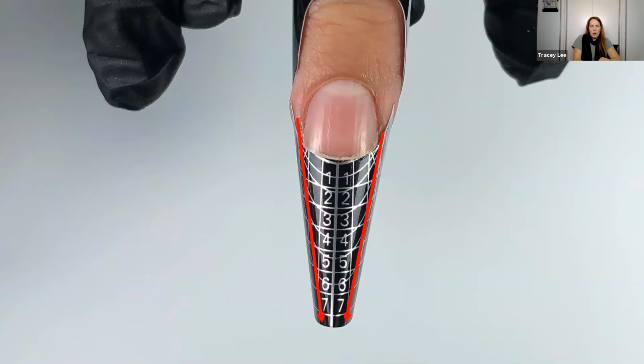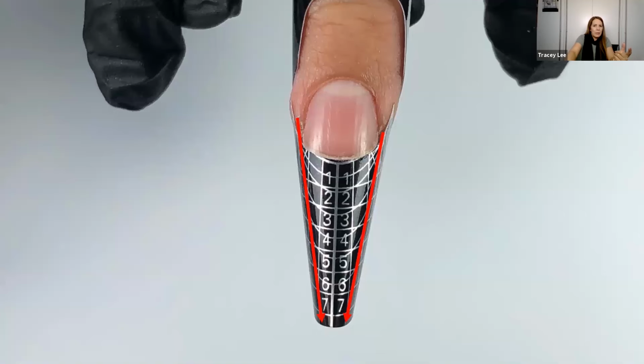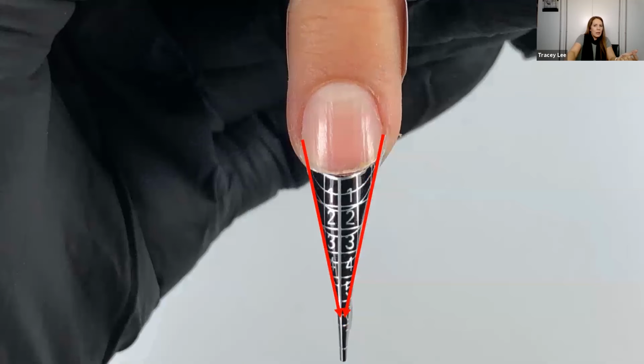So here we've got an example of form placement. This is generally how a lot of people are placing the forms. And once again, you can see where the red lines are, and then a little bit further out, you can see that the form is sticking out on either side of the red line. But actually, the form should look like it is growing straight out from under the natural nail. So the form needs to be customized, it needs to be cut, and it needs to be tapered a little bit more. Because quite honestly, this is what it should look like. This is what I'm talking about, the difference between the form looking like that and the form looking like that.